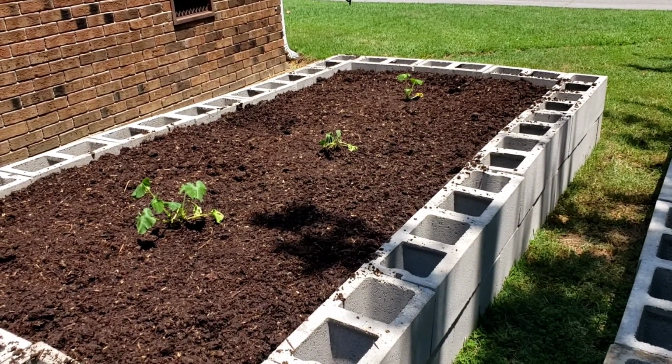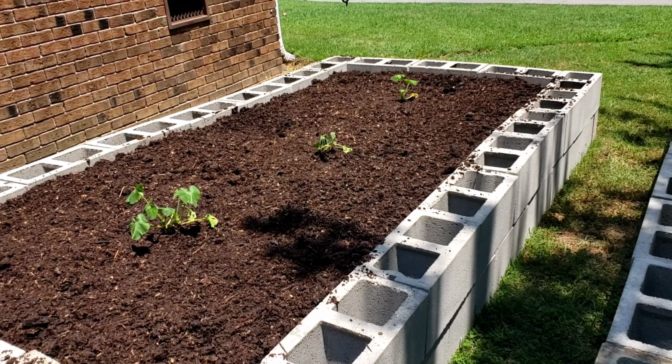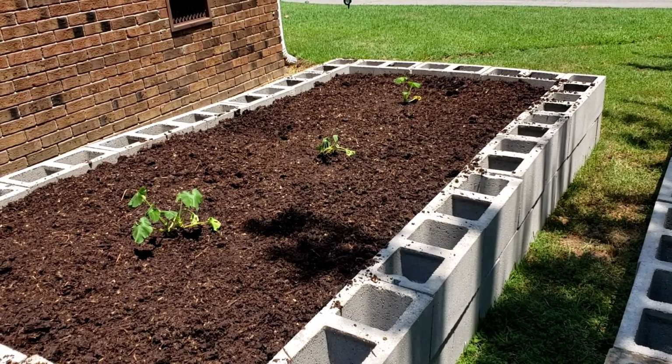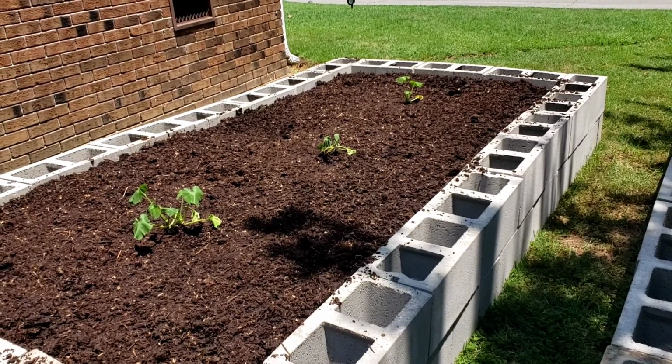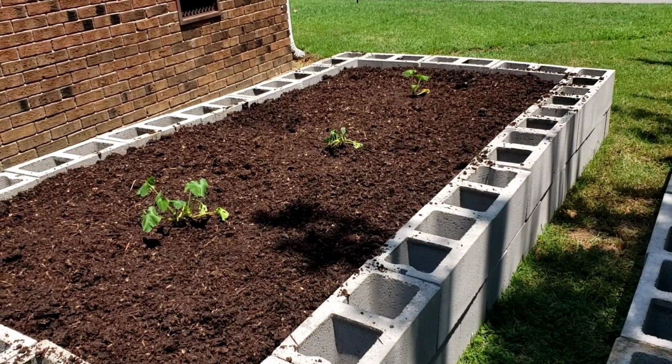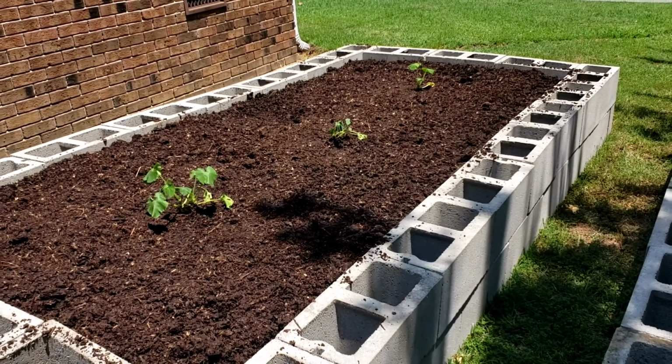It dries out super fast. That's why everything you see, I have with the horse manure and the gin trash, it has very thick, like two to three inches thick of hay on it. One for weed control and two for moisture control, because it does dry out super fast.